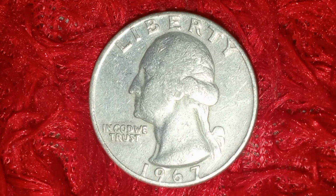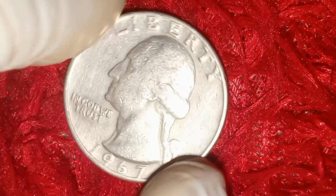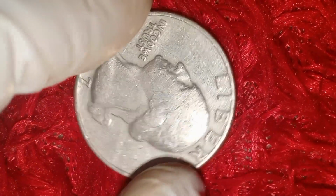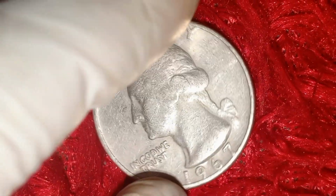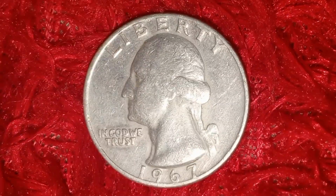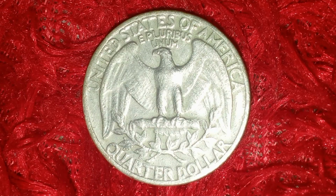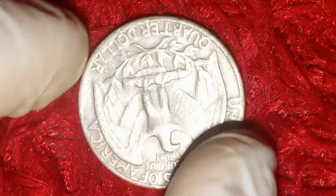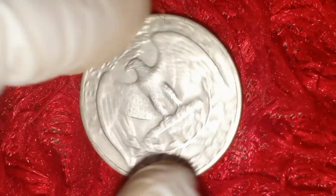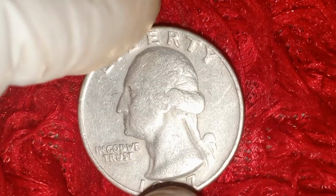Conclusion. In conclusion, the 1967 Washington quarter may seem like just another regular coin, but in certain cases, it could be worth an incredible amount of money. Thanks to a rare double die error, some of these coins have sold for as much as $1.7 million, making them highly valuable and sought after by collectors. So, if you have a 1967 Washington quarter in your collection or in your change, it's worth taking a closer look to see if you have a rare double die error on your hands. If you do find one, make sure to get it professionally graded, and who knows, you might be sitting on a coin worth far more than its face value.